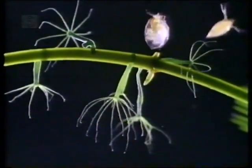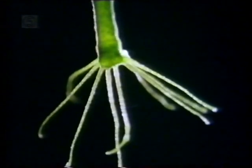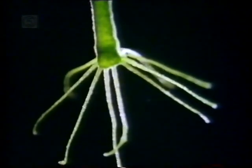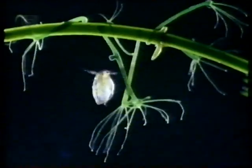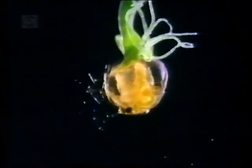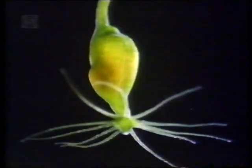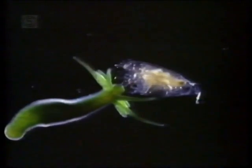Attached to this stem are delicate tree-like growths, each a predatory animal called hydra, waiting for food to arrive. The tentacles are armed with stinging cells, like those of a jellyfish, which is a close relation. Hydra is one of the few members of the group that has adapted to life in fresh water. When the nutritious parts have been digested, Hydra ejects the empty Daphnia skin.